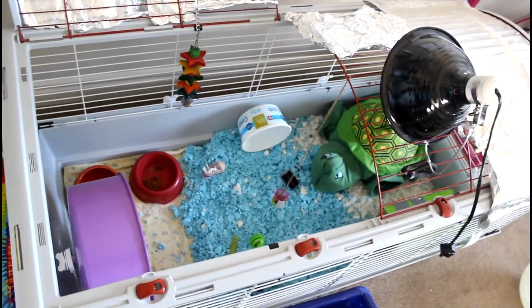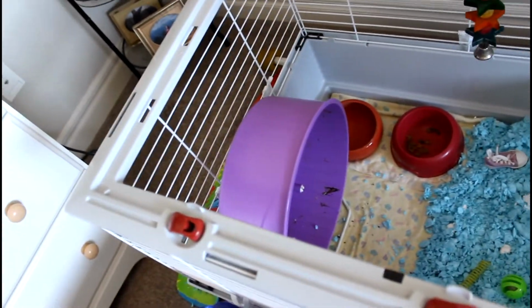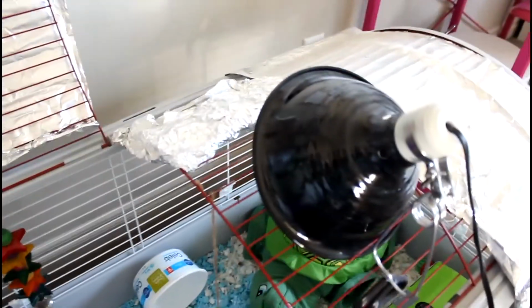So this is what Scooter's cage looks like. You can see we have the Care Fresh over there, the blankets there, his food and water dish. This is the wheel that I'm talking about, the nice big one, and it's all solid. And the cage is quite large. He's also got a nice hide over there, a hide there as well, and a whole bunch of toys all over there, as well as his heat.